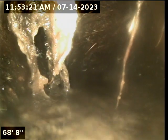You can see they tail down the waistline a bit. These are all roots along the wall. And the only reason that you're not backing up is because of the amount of water pressure pushing through it. Here's another root intrusion here.